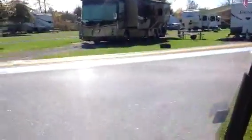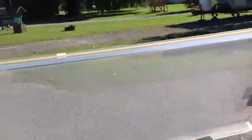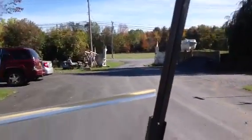So that pretty much wraps up the tour of the Thousand Islands Campground. Nothing all that amazing or special, but my dad likes it, and we like it, so that's probably about it. And hey, look, there's the exit.